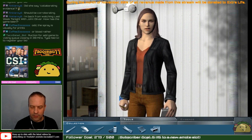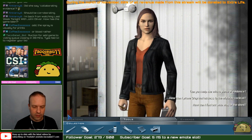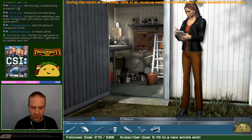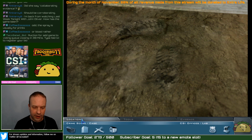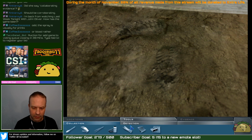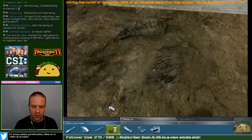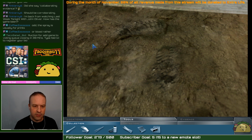I noticed the ground was a bit wet around the shed. Let's check it for signs of foot traffic. Really? Oh, crap, I didn't even see that. Footprints there. Alright, we're gonna collect that. This looks like a deep impression, so it may be recent.